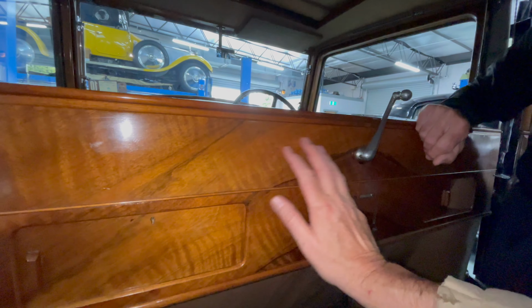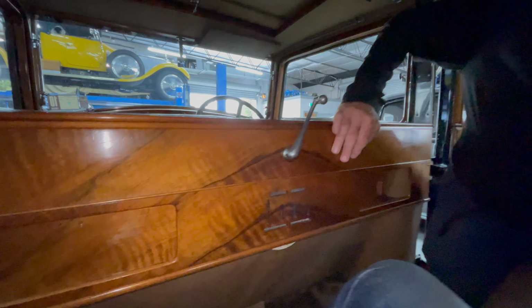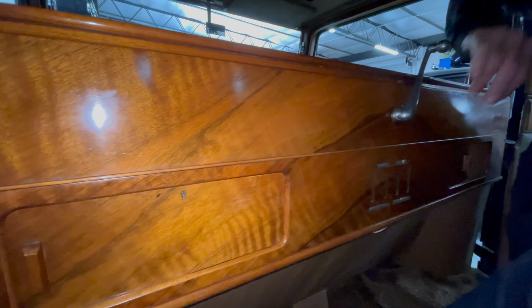What wood was that? Yeah. What wood is that, do you think? Is that an oak? I don't know my timbers as well as I should, I'm afraid to say. It's even lockable. Lockable, yeah.